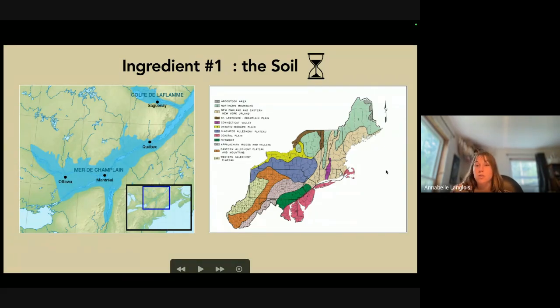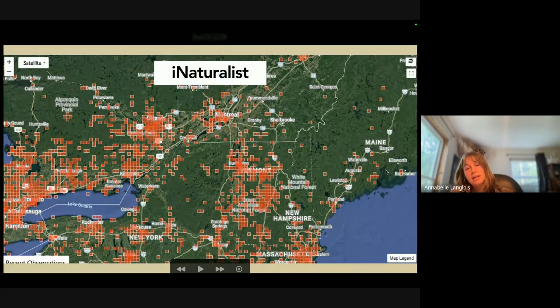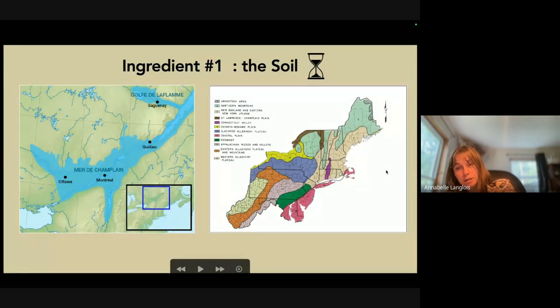So the first ingredient is the soil. You're going to want a soil that is on the alkaline side and on the better drainage side. Ideally sandy or loamy, but definitely not clay and not boggy. On the map here, you can kind of see, if you make a reverse U shape between Kingston, Ottawa, Montreal, and Burlington, this is the brown part on the right image. Again, I can't point, I usually have a pointer.